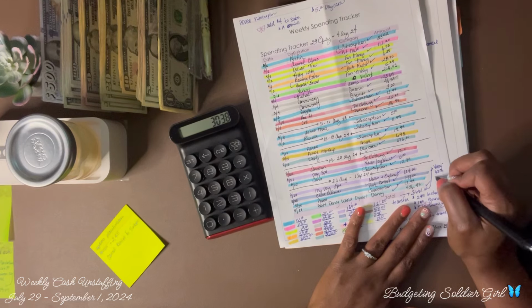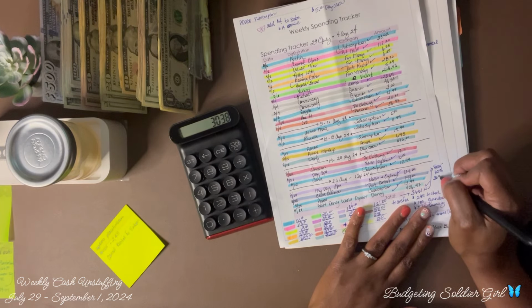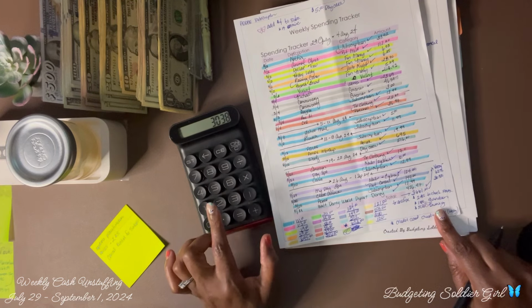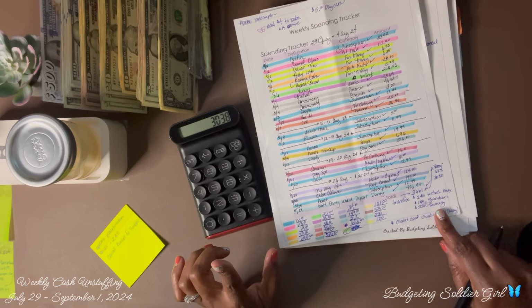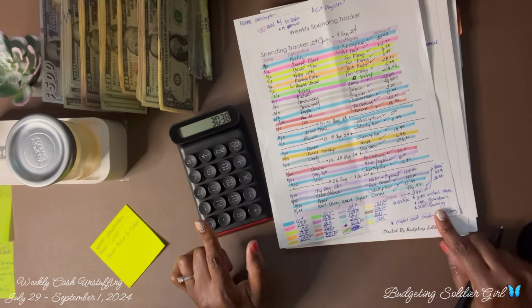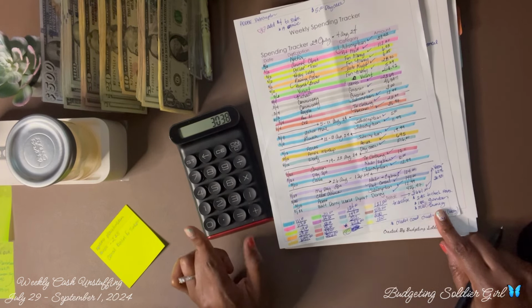So that is $3,038. And then I am going to subtract $245 because I need to transfer $245 from my American Express fee account to my main checking account.